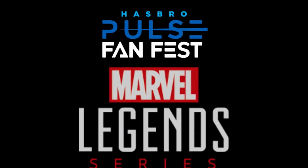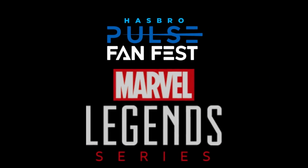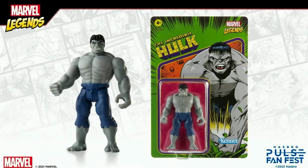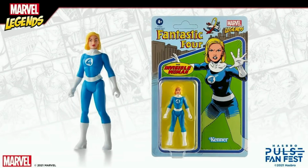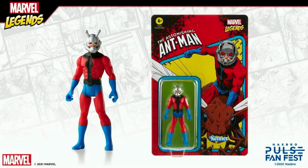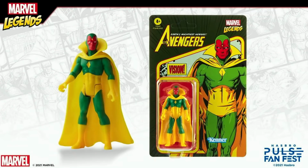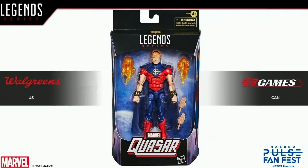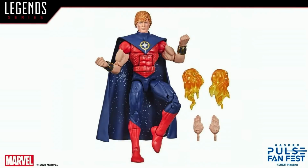I can't wait. Let's move to Marvel, where we first started off by talking about Wave 3 of the Retro line. Some of the reveals included Bullseye, a Gray Hulk, Susan Storm the Invisible Woman, Cyclops, Ant-Man, and an aptly timed Vision. They then reviewed a little bit of the stuff we already knew about. First off, this. They gave us the same picture we had before. I'm not sure why. I'm pretty sure all of that is not new, but it is the first time we did get to see him in a box. We're also seeing he comes with alternate hands and little gauntlet flamey things.